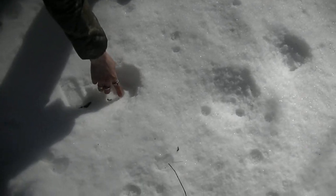Short. It might be a coyote. It's got paw print, 1, 2, 3 toes at least, I can see. Just lazily walking. They're probably a little older than when it got snowed on.